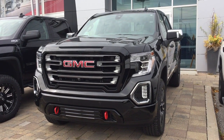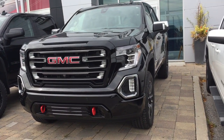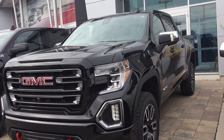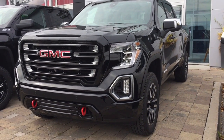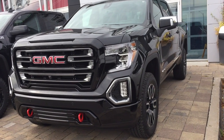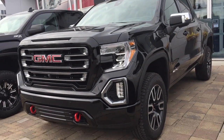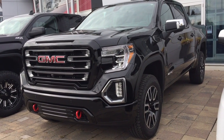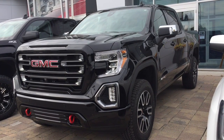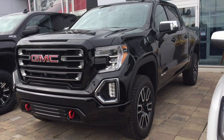Hey, it's a great day at Mills Motors, 240 Bond Street East in Oshawa. This is a first look at the new 2019 GMC AT4. Now this one's going to come direct from the factory with a 2-inch lift. AT4 is the newest off-road package offered by GMC, and this one is best described as kind of a step up from the SLT, but just below the Denali trim. So much to see. Let's get in and have a look around.